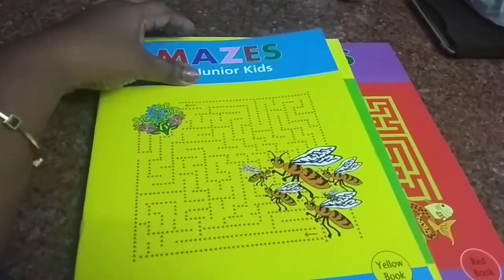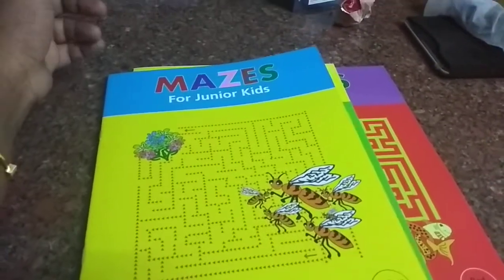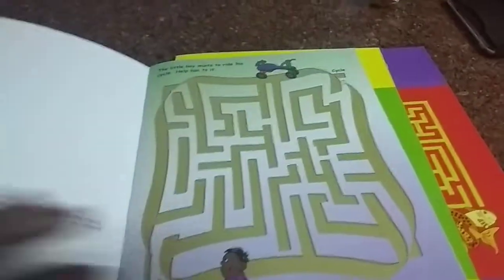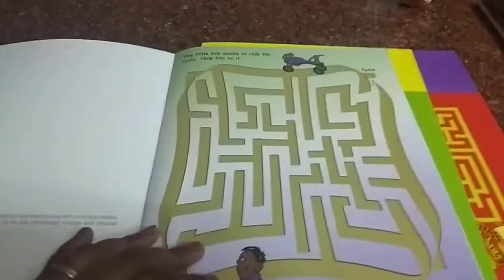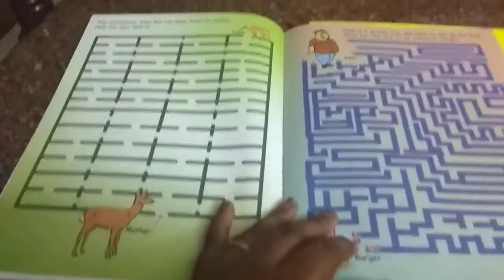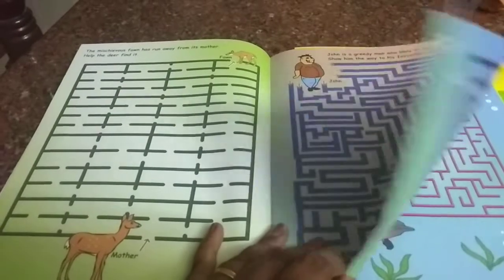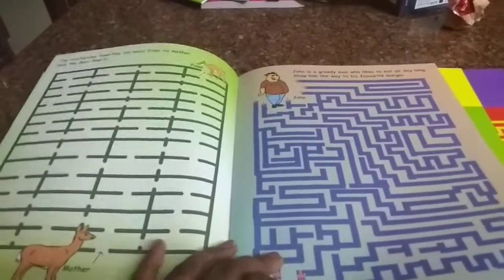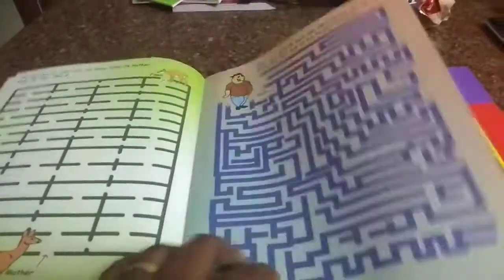I recently came across these books. I always prefer giving my 6-year-old son a set of mazes. This book really has a very good collection of mazes which we haven't seen. I used to take printouts from Google. I'd just surf it, take printouts, and ask him to sit and solve those.